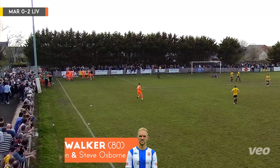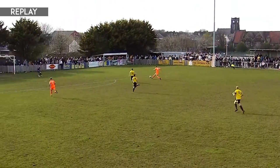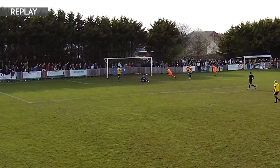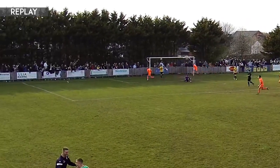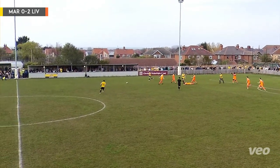What a finish by Nicky Walker. That was really unselfish from Ollie Fearon to play that over. Very, very unselfish. And that's a strong tackle.